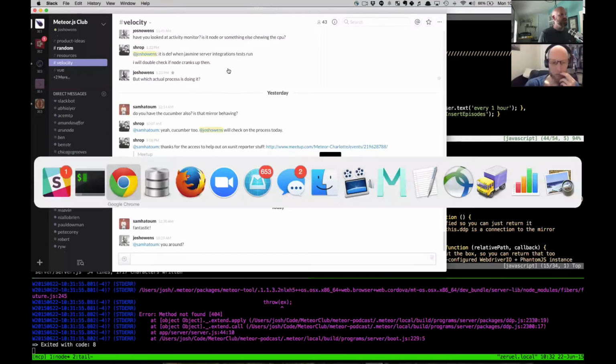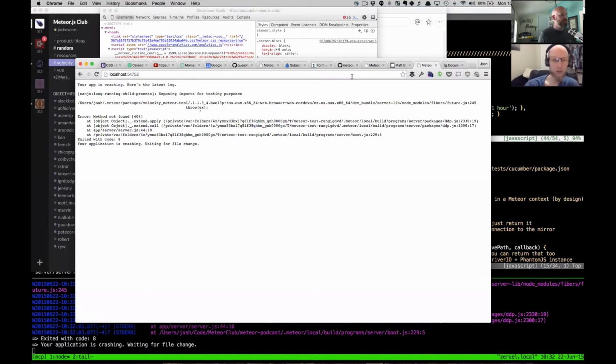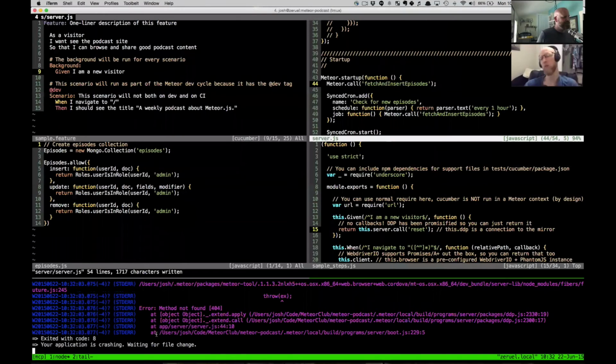Well, let's see. Can we hit the mirror? Nope. So I'll just say, this is indicative of testing a lot of times for me, just playing around and trying to figure out the right way to stub something. Yeah, I guess if we were doing this more consistently, I'd be used to it.